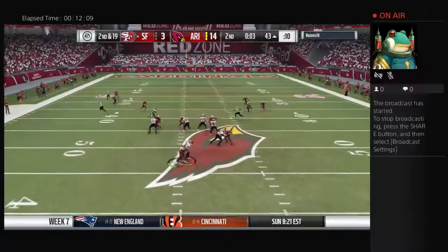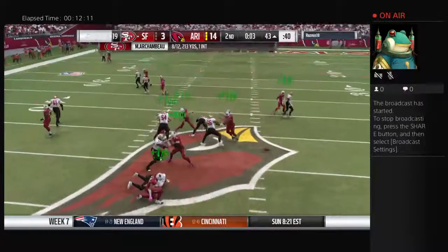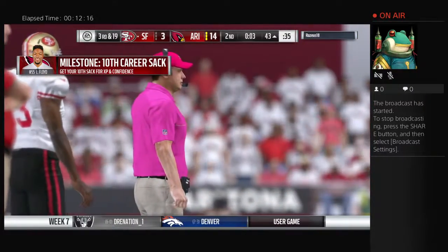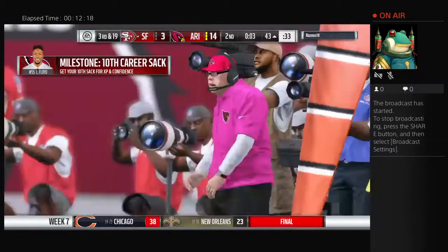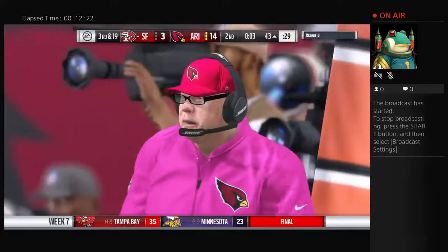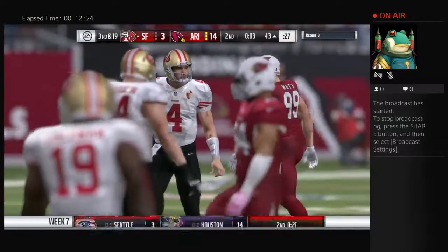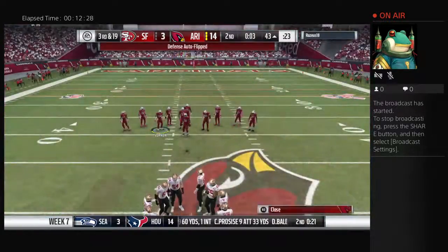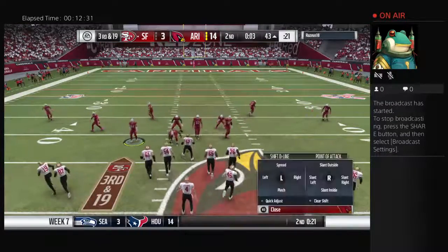Now they'll throw here out of the gun. And he'll be hit as he releases it, and that'll fall incomplete. Well, the pressure, the hits, the sacks have been coming at him all game long. I'm frankly surprised that they haven't found a solution yet to create more time for him to throw it or maybe change what they do on offense. And that's one of the biggest differences in this game and why they're losing right now.